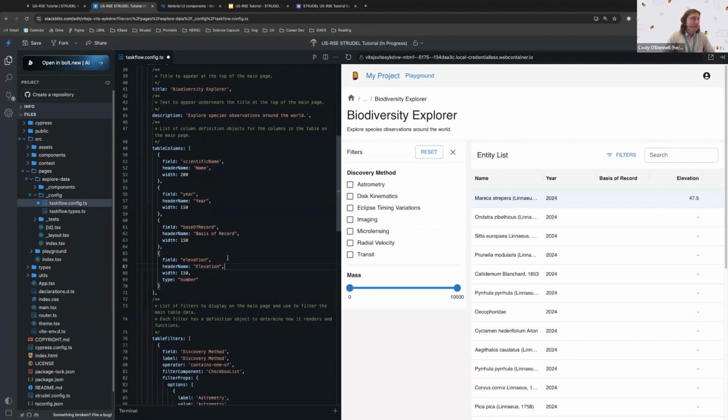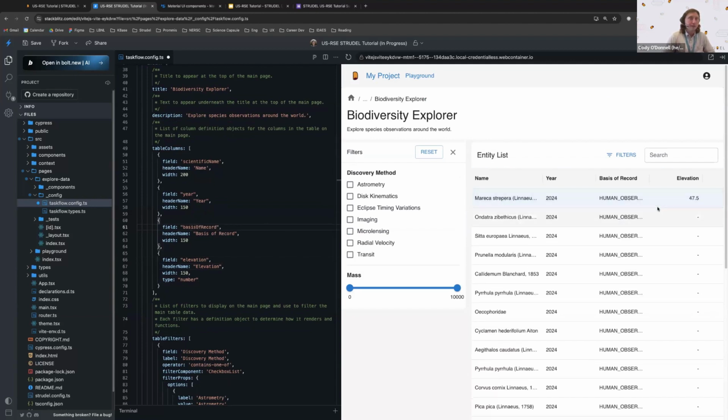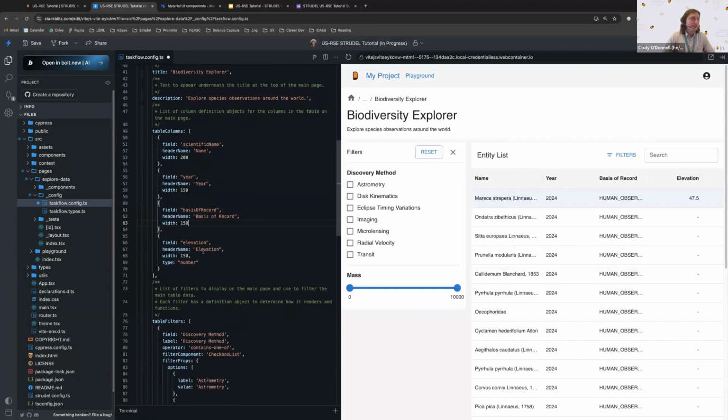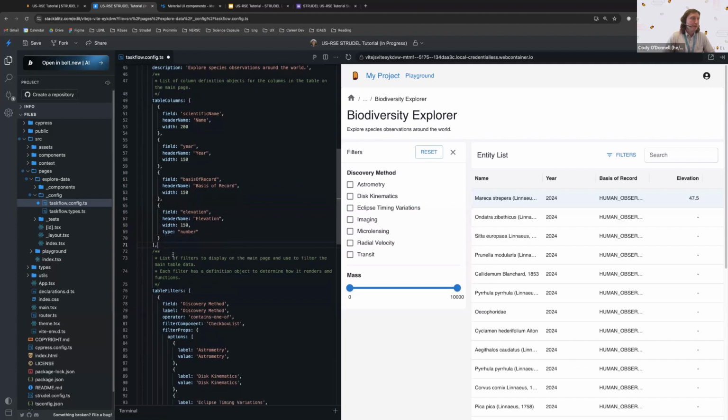Okay. Oh, I must have made an error in the basis of record. I said base of record. It's actually basis of record. There we go. So now we have our 4 columns of data coming from our data source. Those aren't all the columns, but those are all the columns that, let's say in this example, we want to show in our table. So we'll leave it at that for now.